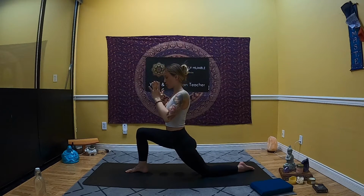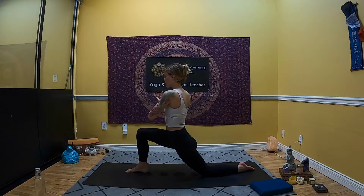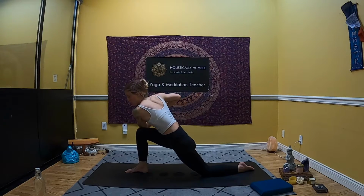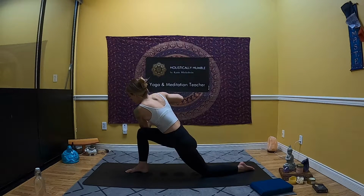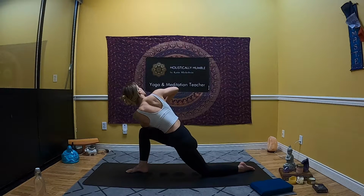Float the hands down to in front of the heart if they weren't there, and then go in. Option 1 is try to turn your chest towards the right side. Option 2, hook the left arm around that right leg, coming into a twist. Pressing the palms together if your arm is hooked on that front thigh to help twist the heart open more. And the gaze might even go up. One more breath.